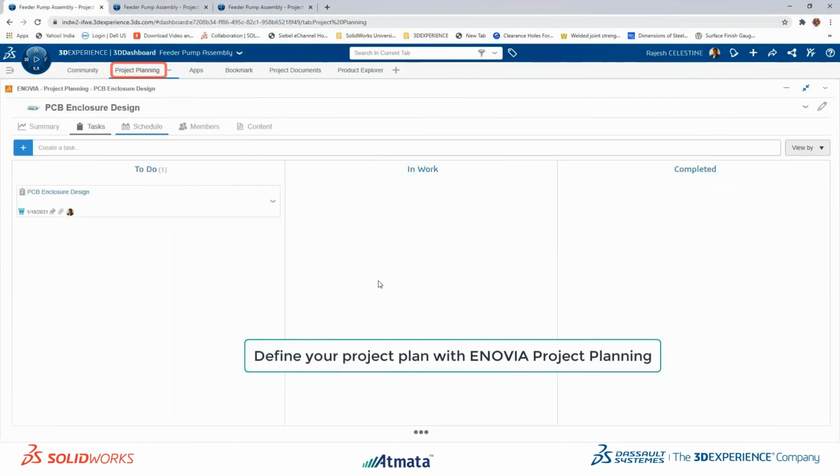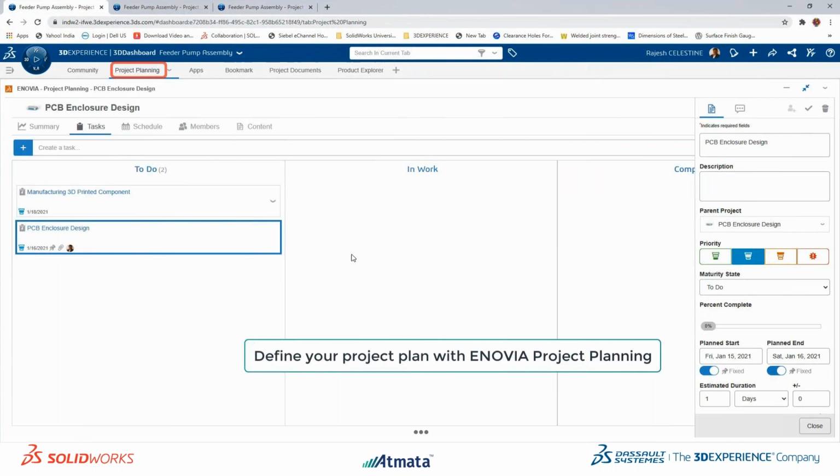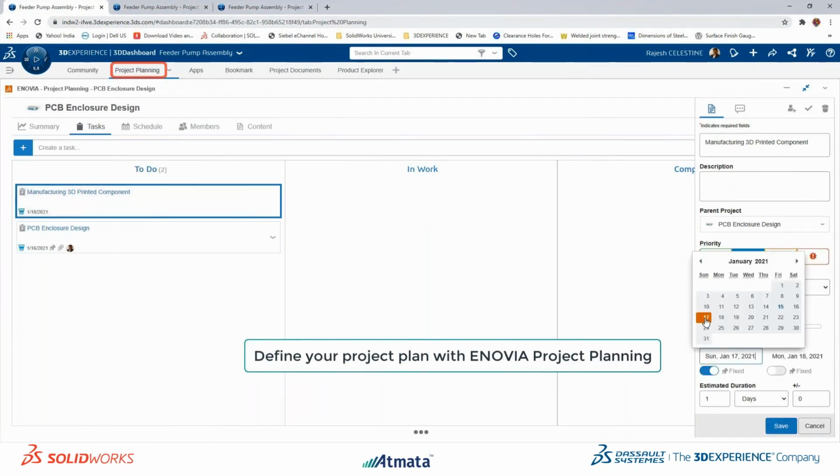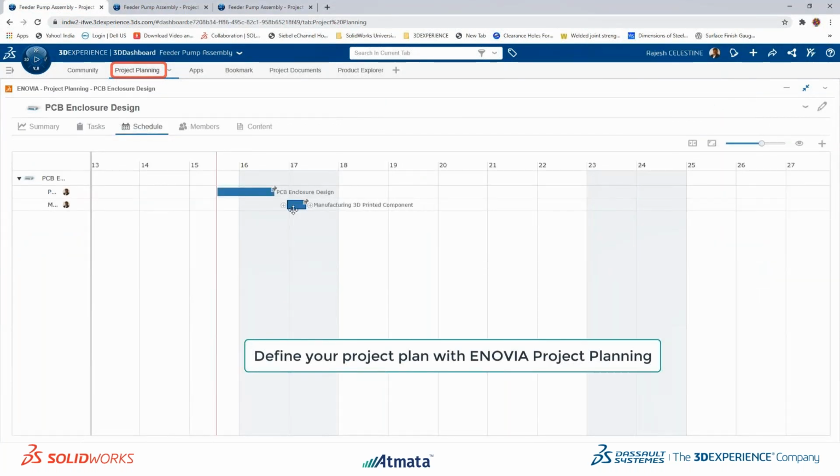You can see here I have tasks, and I can check the schedules. Similarly, after the design, this product has to be 3D printed, so I'm doing the same process again. I'm defining my duration, defining the assignee, and once the design is over, I will be sharing these files as a deliverable for 3D printing.